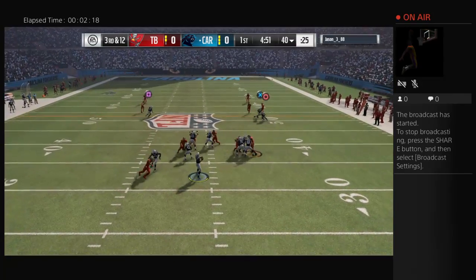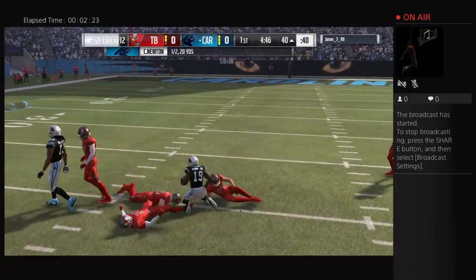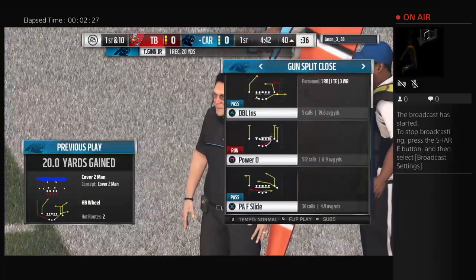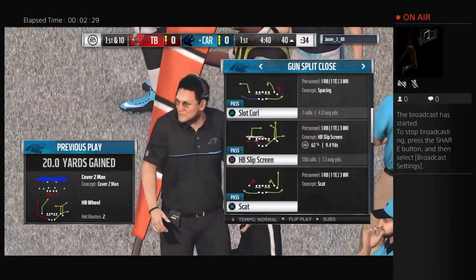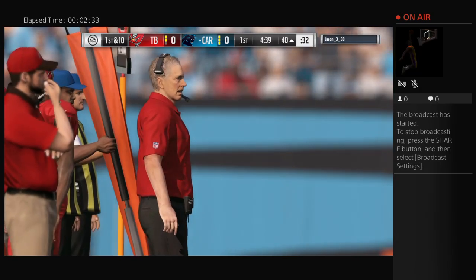A nickel look. Back to throw, Newton. This is a catch by Ted Ginn. A good pickup there of 20 yards. Well, clearly one of his advantages as a passer is his height. Sit back in the pocket, fired over the middle. That makes things tougher defensively, doesn't it?